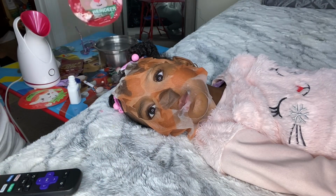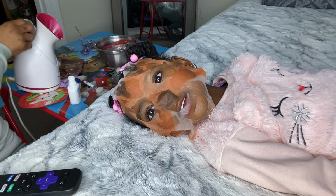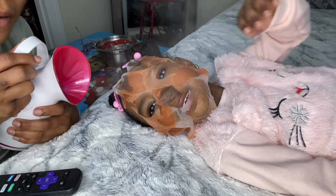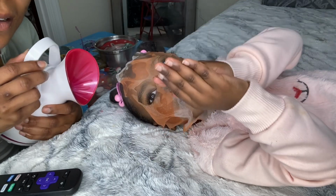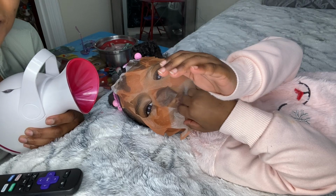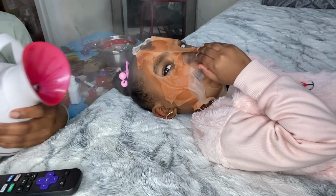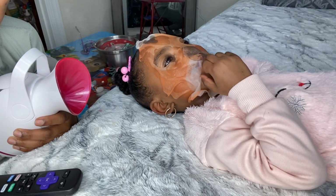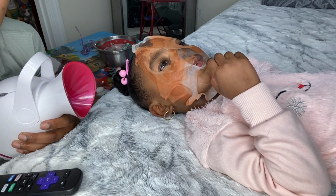Alani wanted to put the reindeer one on, so she's got the reindeer one going. And we got the steamer going. It's just so hot. It feel good? Feels nice? This thing is strong, Mommy. It is? You want to take it off? Are you good? I'm good. Okay.